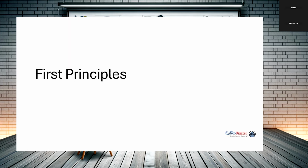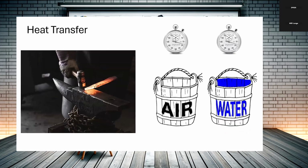We'll start with some first principles, and this may be ridiculous to some of you, but I promise you that when we do this live on stage, it's a lot of fun. We get two guys with big screwdrivers and we heat them up red hot. And we say, okay, you guys are in a competition. One of you gets a bucket of air. One of you gets a bucket of water. The first one to grab the hot end of that screwdriver wins the race.